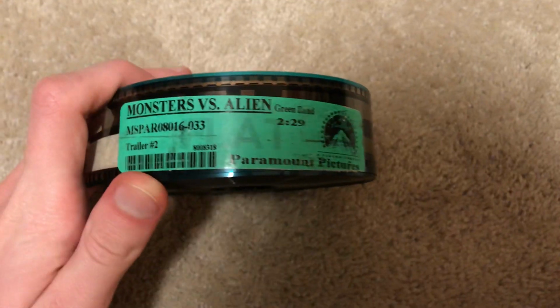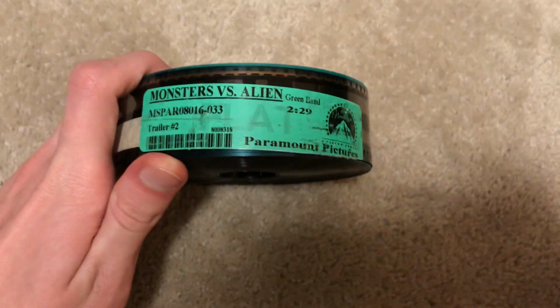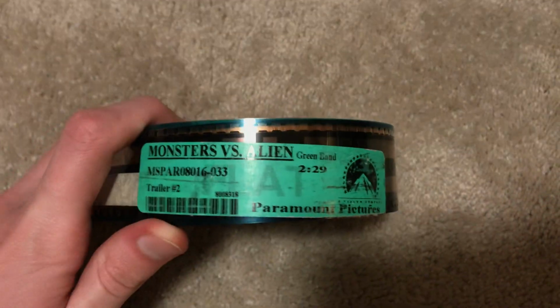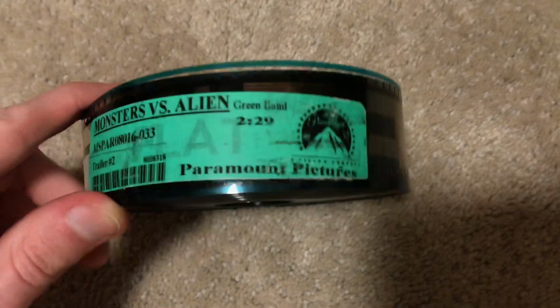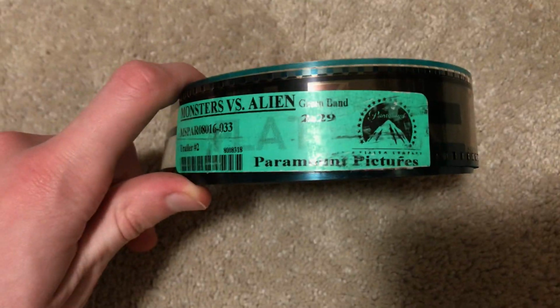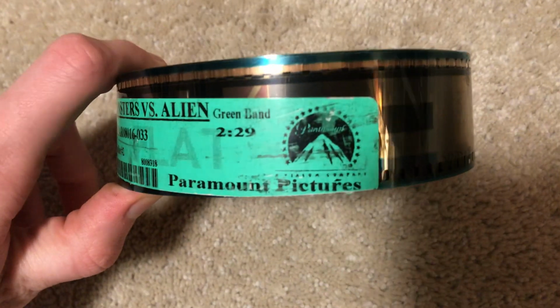Alright, and this is the last trailer I have so far in my collection. This one arrived from eBay on Friday, and this is trailer number 2 for Monsters vs. Aliens. I don't know why it says Monsters vs. Alien on there, but whatever. You know, minor typo error. But as you can see, there's the Paramount logo on that one.